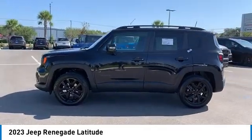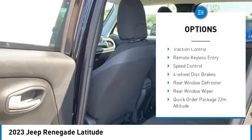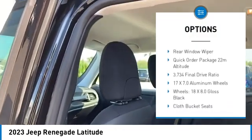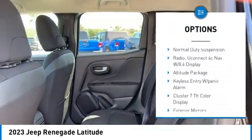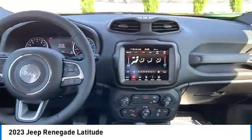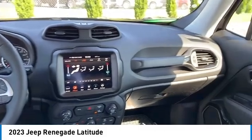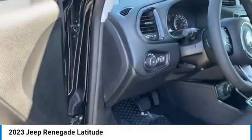Here are some of this vehicle's great options: electronic stability control, alloy wheels, rear spoiler, brake assist, traction control, remote keyless entry, speed control, four-wheel disc brakes, rear window defroster, rear window wiper. Take this vehicle for a spin and see why so many shoppers are now proud owners.